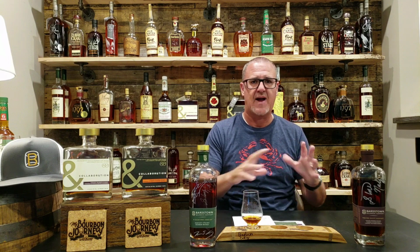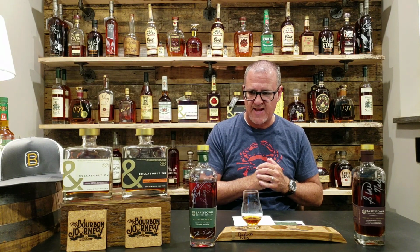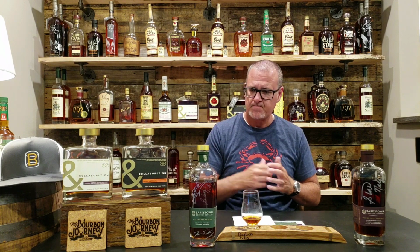Again, Bardstown Bourbon Company is maybe the most transparent company out there in terms of how they're letting everybody know about their product, what's in them, really all of that. Proof on this Discovery Series, again, batch 1 is going to be 121.21 proof or 60.605% ABV. So very specific on that.